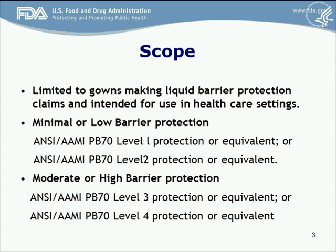The scope of this document is limited to gowns making liquid barrier protection claims and intended for use in healthcare settings. For the purpose of this guidance, the terms minimal or low barrier protection refers to ANSI AAMI PB70 Level 1 and Level 2 protection or equivalent levels of protection. The terms moderate or high barrier protection refers to PB70 Level 3 and Level 4 protection.